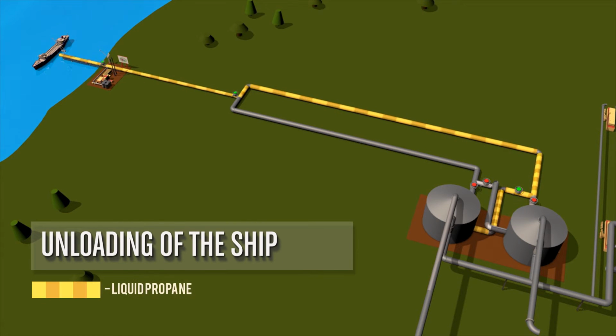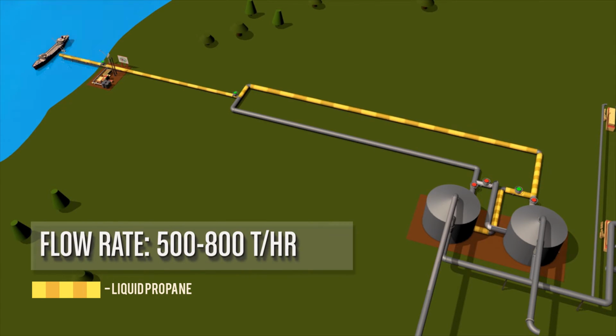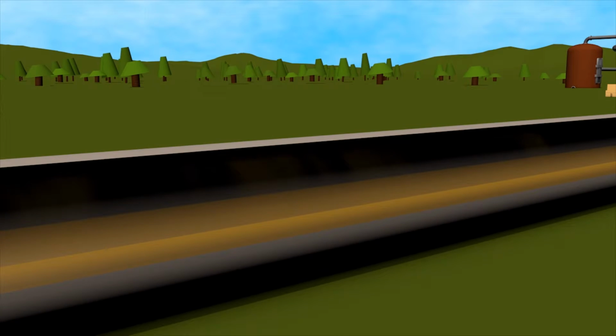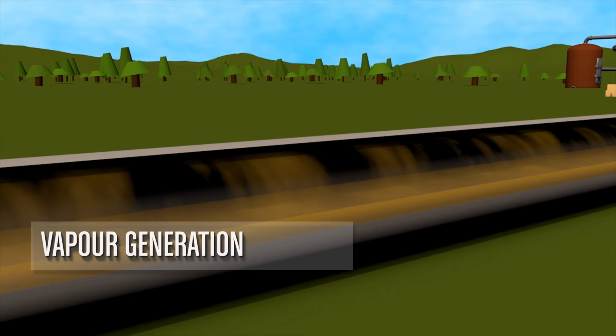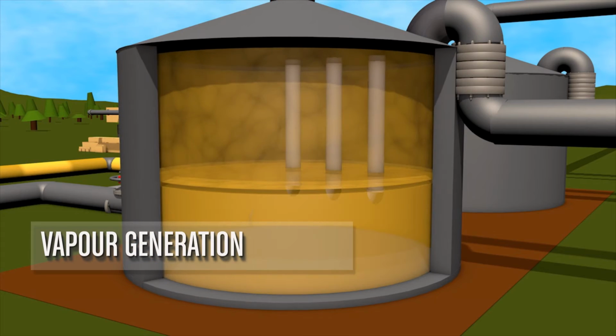First, propane is unloaded and transferred to the storage tank via the cross-country pipeline by the ship's pump at a flow rate of 500 to 800 tons per hour. As the liquid from the ship flows through the pipeline into the propane storage tank, vapor gets generated due to the interaction of the cargo product with the product already existing inside the pipeline and the storage tank.